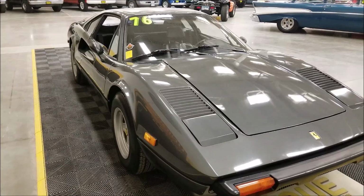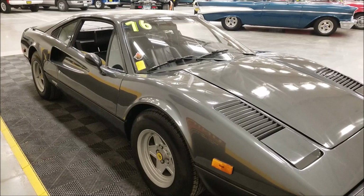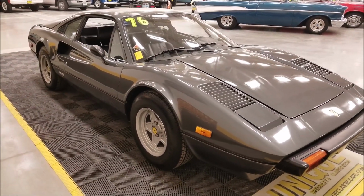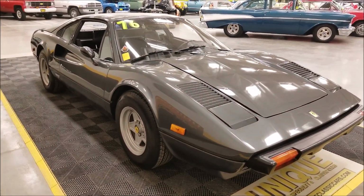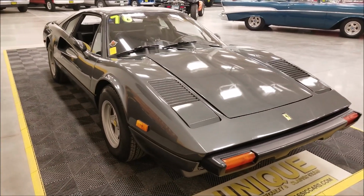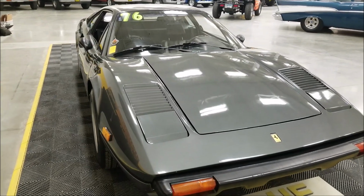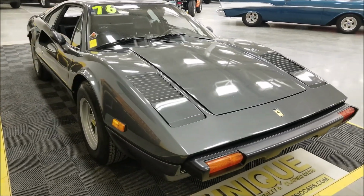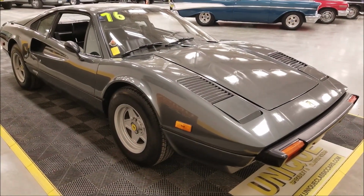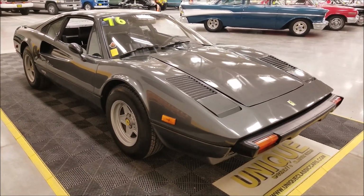There's a lot of receipts, a lot of records that was done to this. Just recently, we had the carbs synced and tuned. Car runs very nicely. It has the 3-liter V8 in it with a 5-speed manual transmission, of course. Now there's a ton of still pictures of this. There's also some pictures that we'll include of some of the things that have been done to this car since the rebuild and a tune and everything gone through, which was within the last, I want to say, 15,000 miles, 14,000 miles.